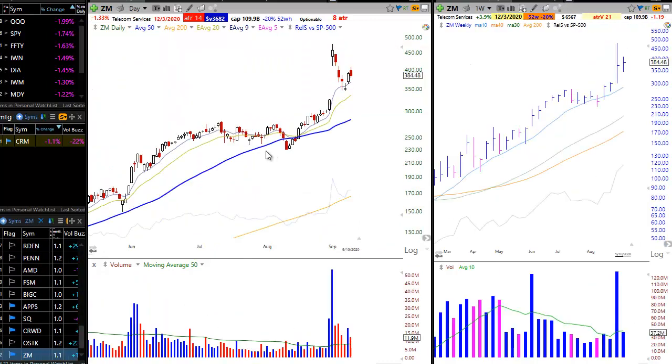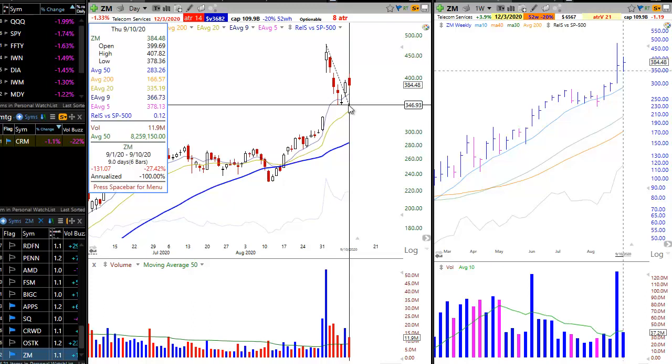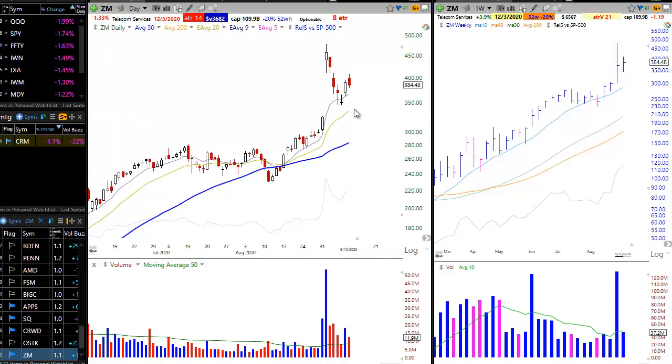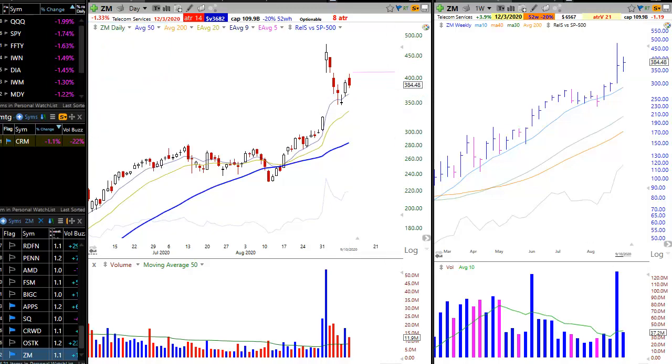And ZM, which held up at the rising 10-day MA, but did pull back about 27% or so off the highs. So it may need a few weeks of chop to produce a reliable buy point, but this stock is one to keep an eye on, especially if it can remain above the rising 20-day EMA.